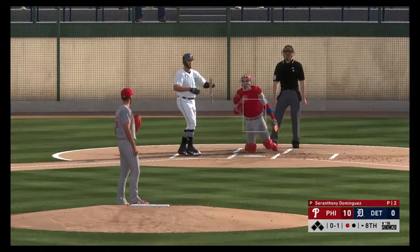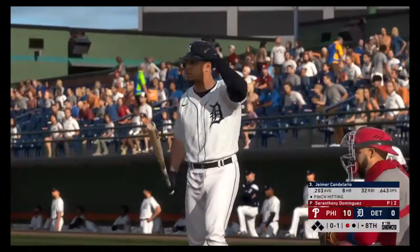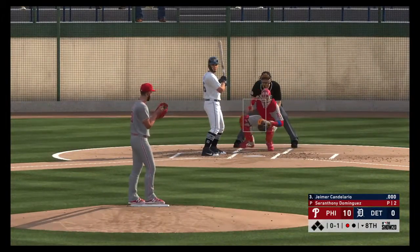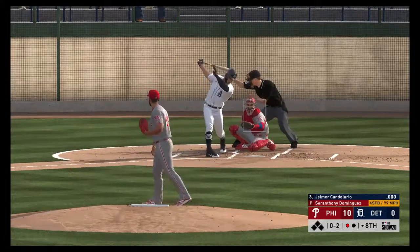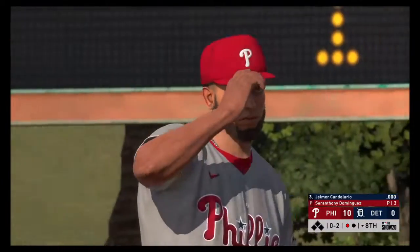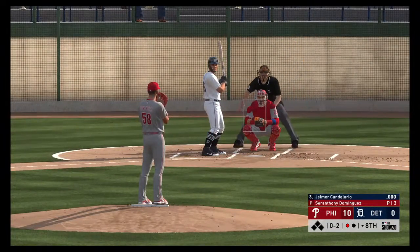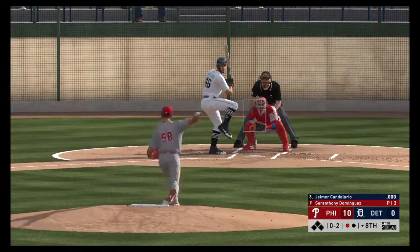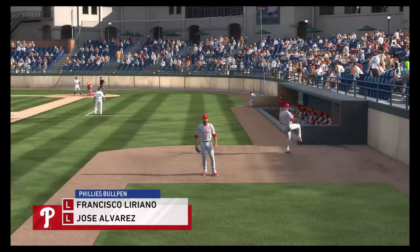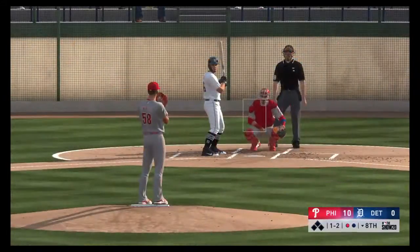Fouled away. Windup and the 0-1. And here's a swing and a miss as he falls behind 0-2. Woo-wee. That was some smoke right there. High fire right on by. The windup and the 0-2 pitch. Nope. Now a left-hander up and throwing in that Philly bullpen. One out, nobody on.